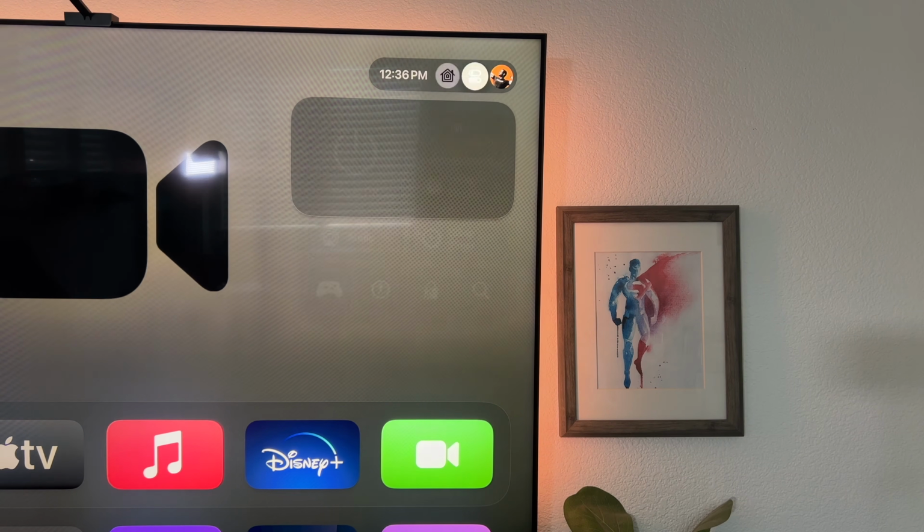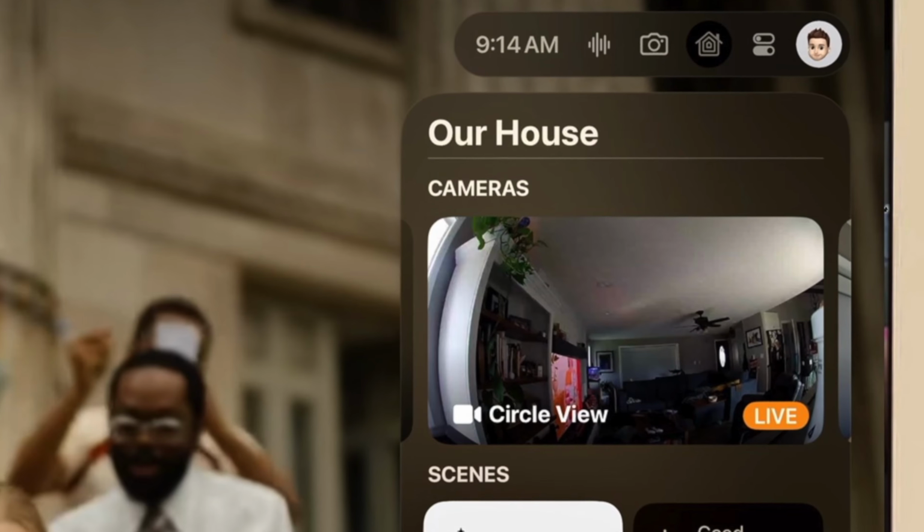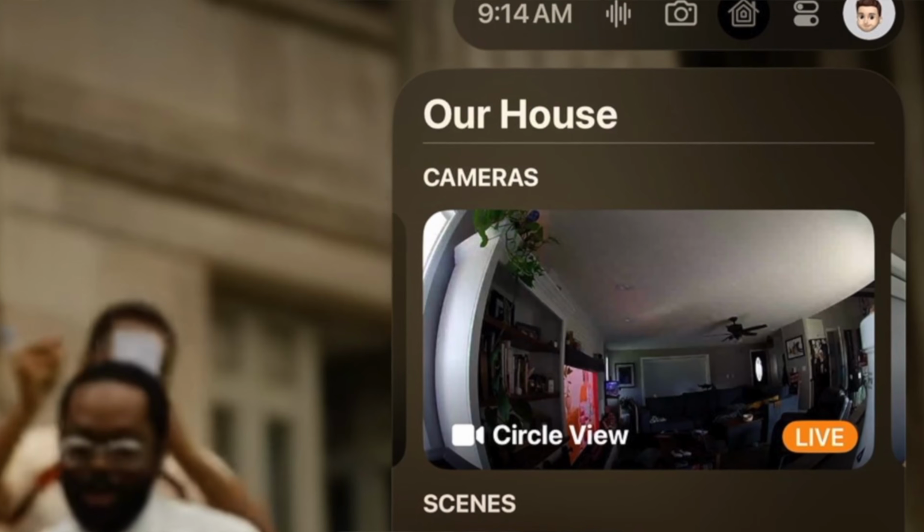So if you have HomeKit set up with surveillance cameras for your household, you can actually monitor all this right here. And your profile selection, you still have that capability right here.